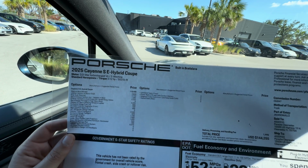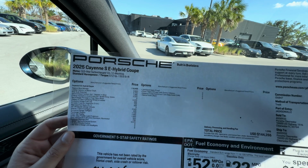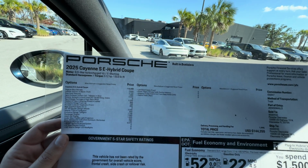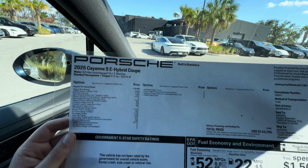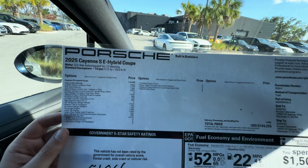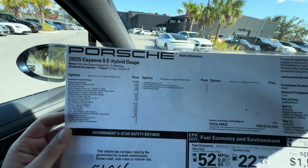$3,220 for the sport exhaust system. $5,590 for the sport design package with high gloss black. $320 for the heated GT steering wheel. $160 for the fuel cap. $300 for the Porsche crest on the headrest. $2,540 for the 22-inch RS Spyder design wheels.